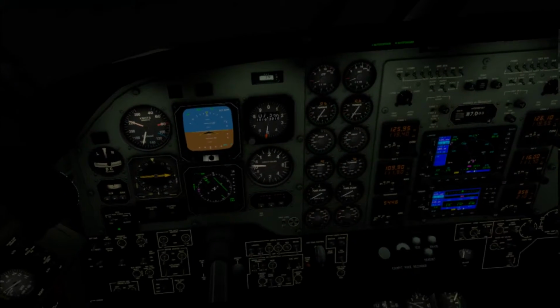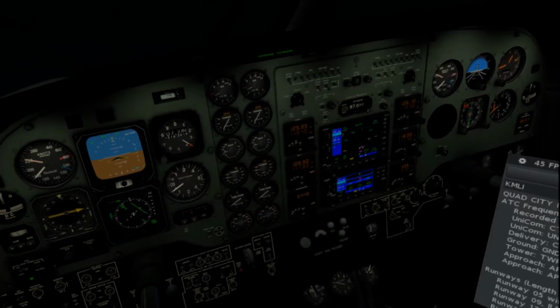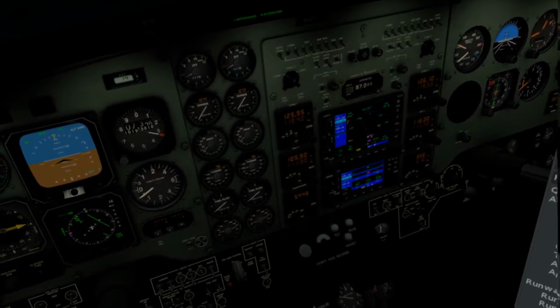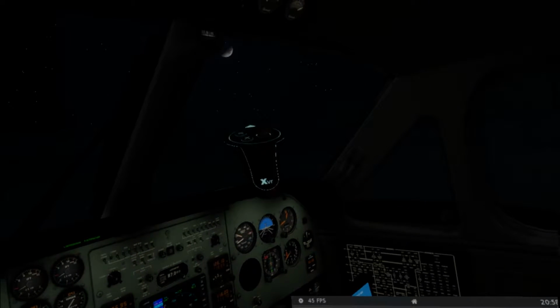And we'll descend some more. 1, 2, 3, 4. And altitude arm is on. Alright, finally into cruise mode. There's somebody way out over there.